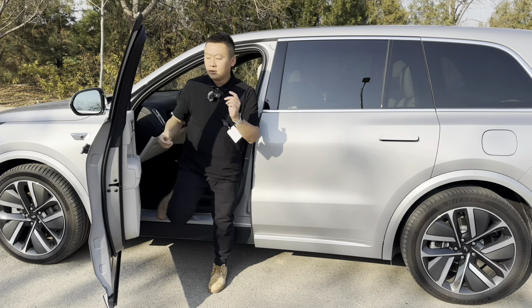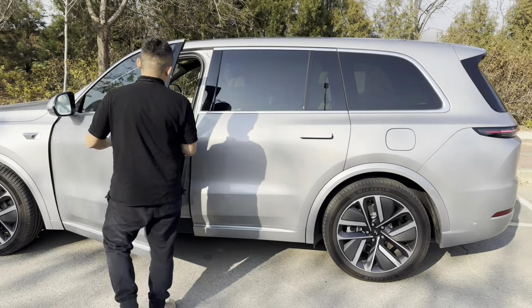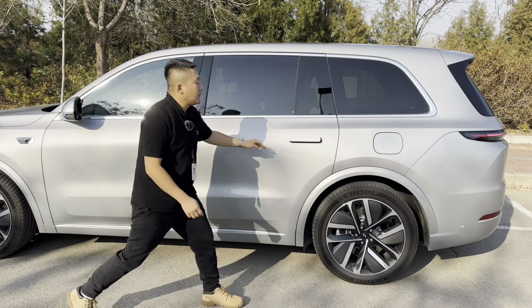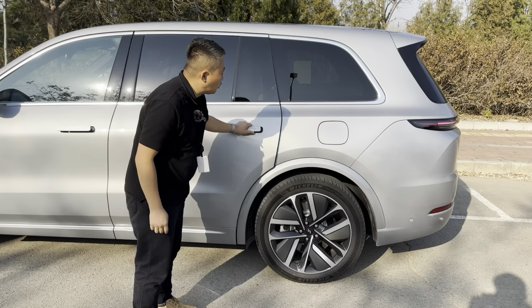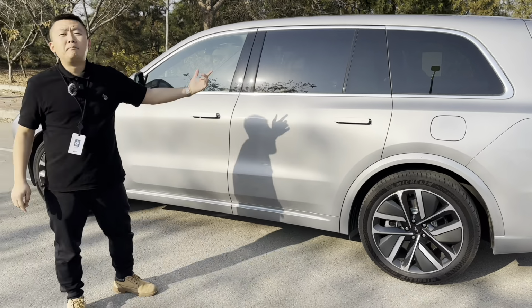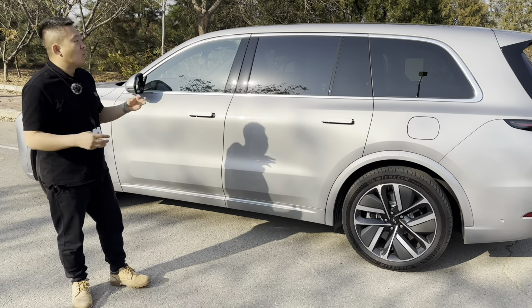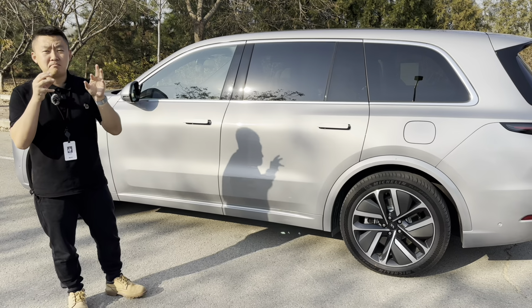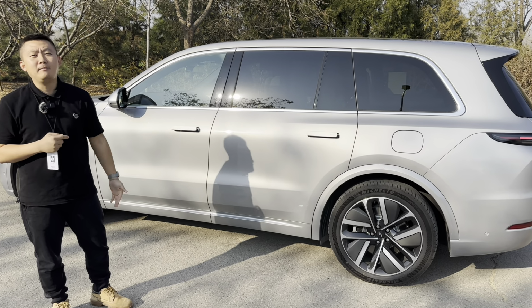And see that? It's a self-closing door. Wow, soft closing door. Yeah. Nice. 4-door self-closing door. So the idea behind it is when you have a baby sitting in, right? You want your door closed as quietly as it can be. You don't want to awaken the baby inside.